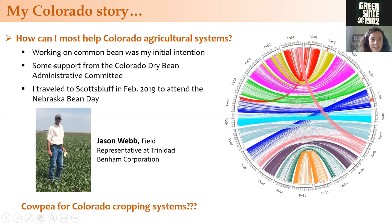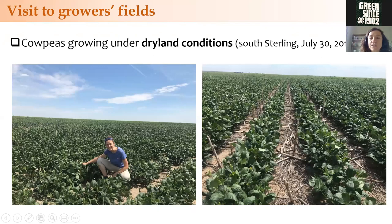And this is just some pictures from some growers that I visited last year. So pretty impressed I was. I went with Jason and he took me to two growers' fields from Trinidad. One was south of Sterling. I think there was something Barton, the family name, that farm. I was really impressed, a very nice field. That was cowpeas under dryland conditions. And another field was the North Sterling, and this was an irrigated field.